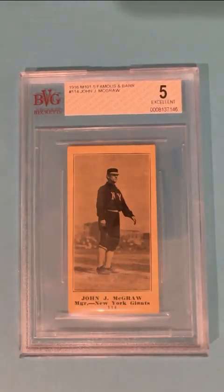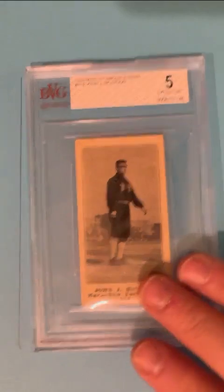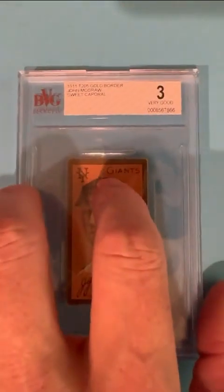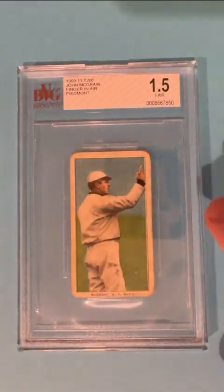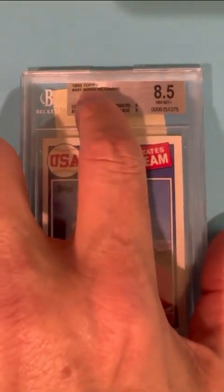This is a card wall video from John McGraw, the Hall of Fame manager, to Don Meredith, who's worn many hats and worn them well around here. First of all, John J. McGraw. This is his M101-5, famous in bar. So not a rookie card or anything, but a good card in nice shape. Probably one of the type cards I would have picked up. His gold border T205 is also a good card. T206, finger pointing 6 as well. Again, I told you I have a preference for T205s.